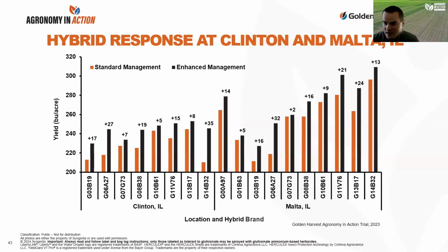The other thing I want to point out is that Malta was a very high yielding location, and it still saw good response to the enhanced management. But if you look at that G14B32, we were achieving over 300 bushel per acre with that hybrid matched with the right enhanced management system. Similar to that G11B76, very, very high yield potential for those 2 hybrids. Not only matching it with the high yield environment, but also that enhanced management system as well.